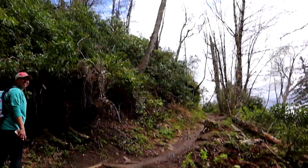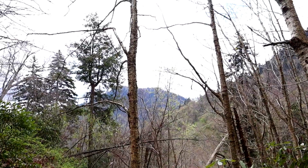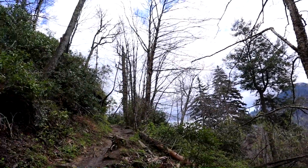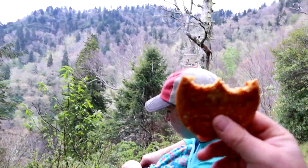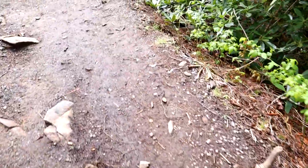The birds are singing. A little peanut butter protein cookie as we're hanging out. Yummy, yummy. All right, guys, I think we made it to a lookout point here. It's pretty awesome. Let's check it out.